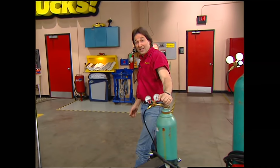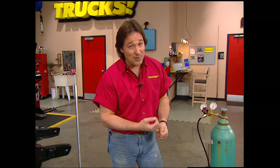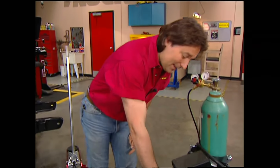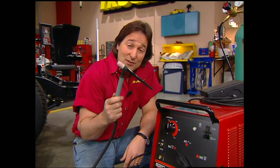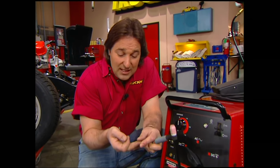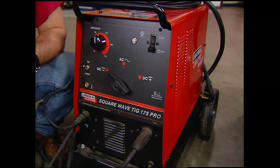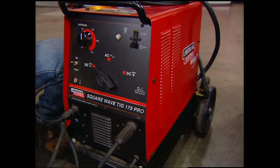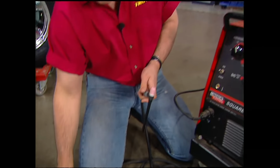Now, the TIG, or heliarcing, well, that is a whole different animal. It takes a lot of skill, a lot of practice to be able to do this right. So, today I'm going to show you how to set up this machine and to show you some tips and techniques on how to do this properly. Now, TIG stands for tungsten inert gas. This gives you the ability to weld aluminum, magnesium, stainless steel, super thin metal, shoot, you name it. Pretty much can weld it with a TIG welder. So, this is how to set up the machine. You have the torch, which you hold in one hand. Then you have the grounding cable that you connect to the work.